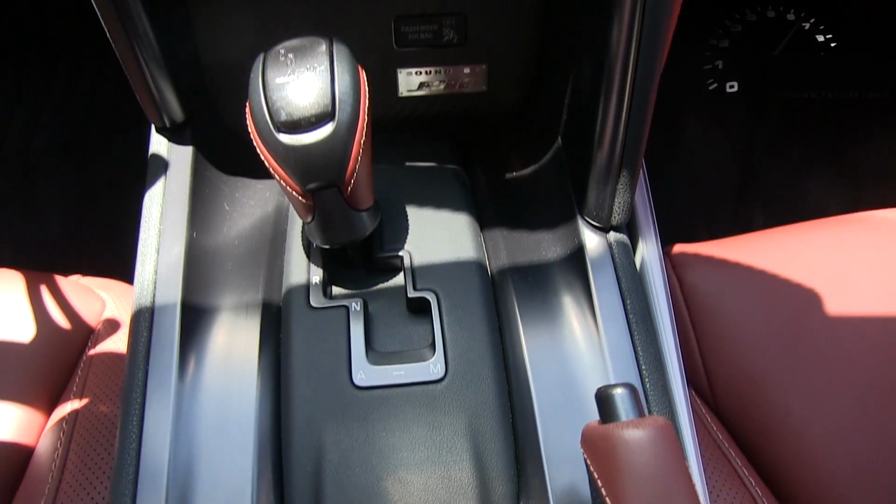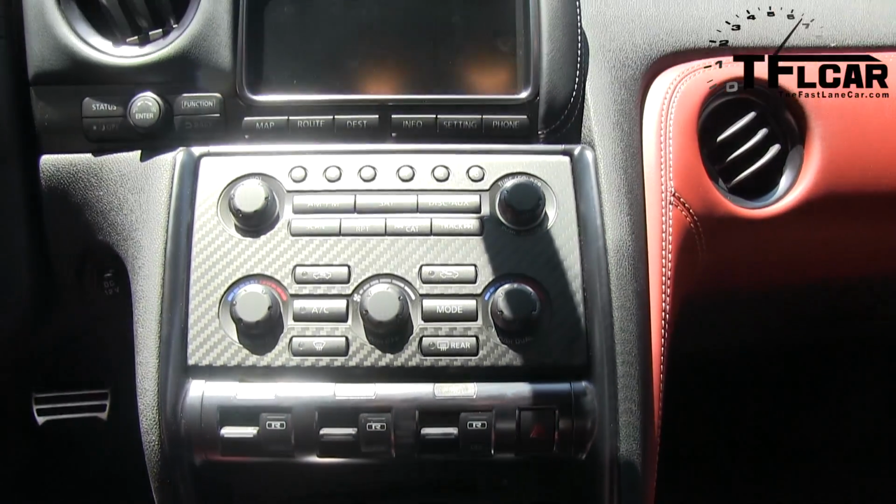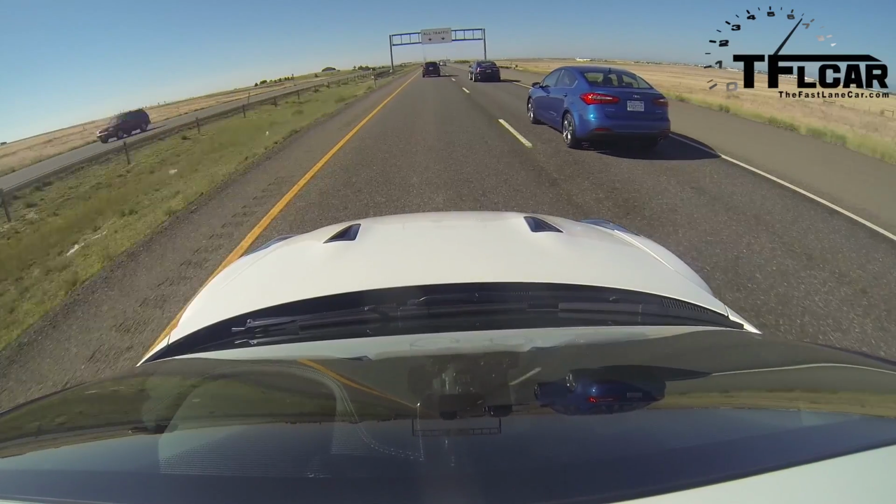Well, the car really kind of does its own thing. When you have it in automatic, it'll shift at the right point whenever the engine speed gets to the right zone. But in manual mode, if you want to push it a little bit harder, or you just like to take a little more control, that allows you to do that.